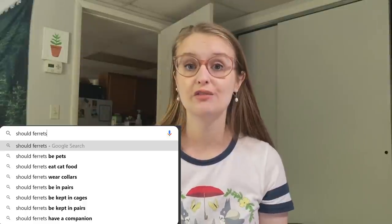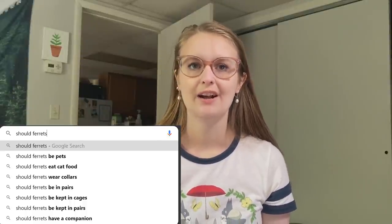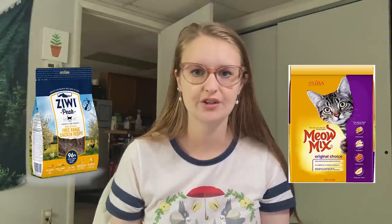Should ferrets eat cat food? A lot of these questions, the answer is gonna be, it depends. But for cat food, it really does depend, because some might be better than others. Some might be grocery store brand like Meow Mix, or some might be a little bit high quality like Ziwi Peak. That is considered cat food.